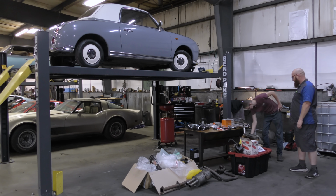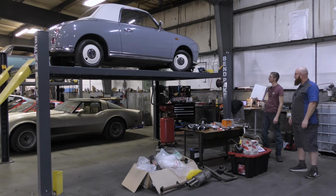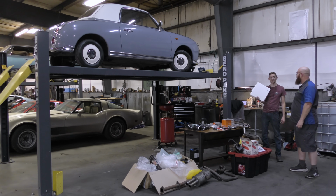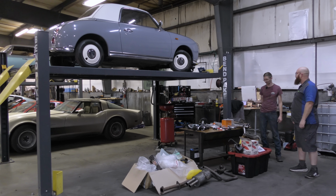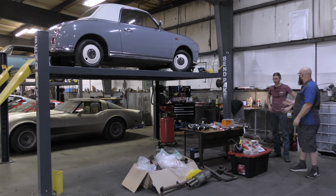The owner was incredibly informative for us and left us a binder full of information. This has been a big help because they never brought these to the US and there's not that many of them here, so this is a good wealth of info. Definitely. If you were to look this up in AllData or some service databases, no, it doesn't even exist.